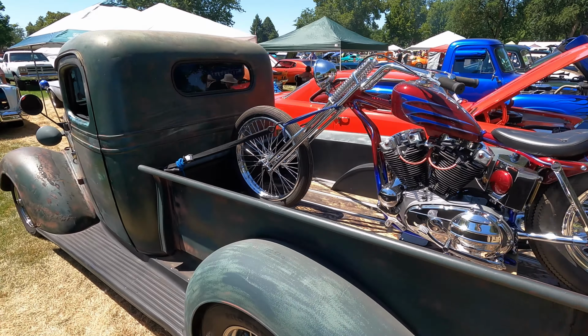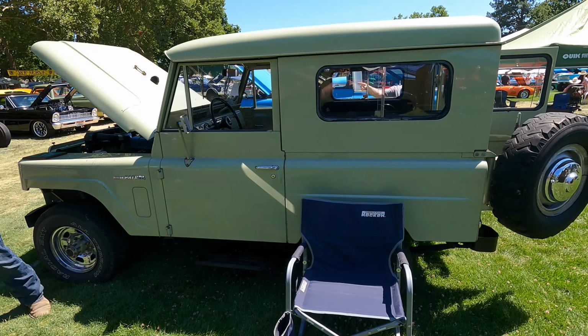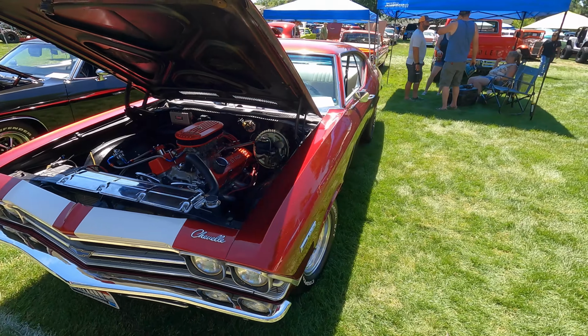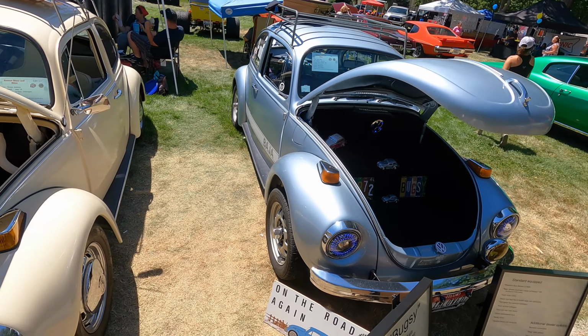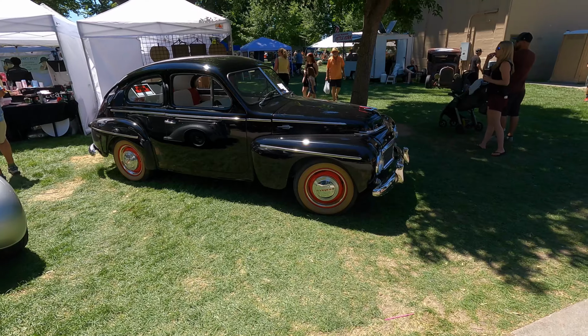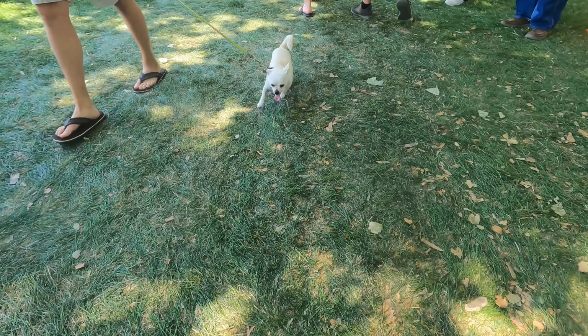This is a 1956 Park Lane. These things are bad to the bone. Don't they drive these Nissan Patrols in New Zealand? Gonna find some water, huh?